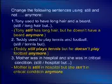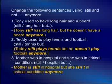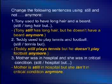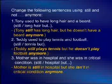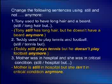A short practice so that you know how these words are used. A number of sentences are given, and you change them using still and not anymore. Tony used to have long hair and a beard. You change that sentence using the word still, right? There is a hint given: begin with still, long hair, and then continue. You can write, Tony still has long hair, but he doesn't have a beard anymore. Right? The negative, not anymore, but anymore comes at the end of the sentence.